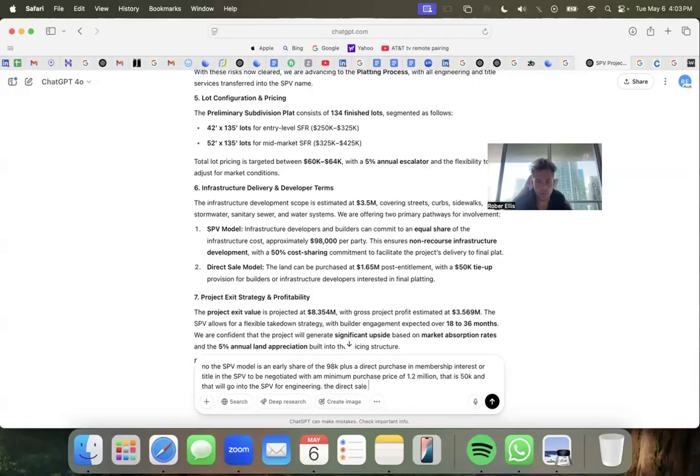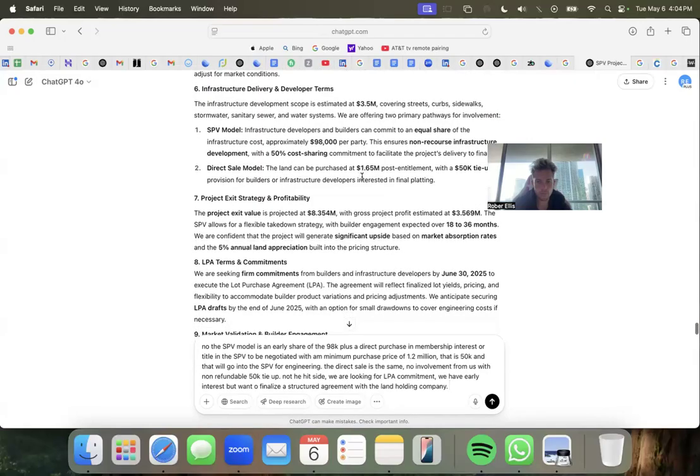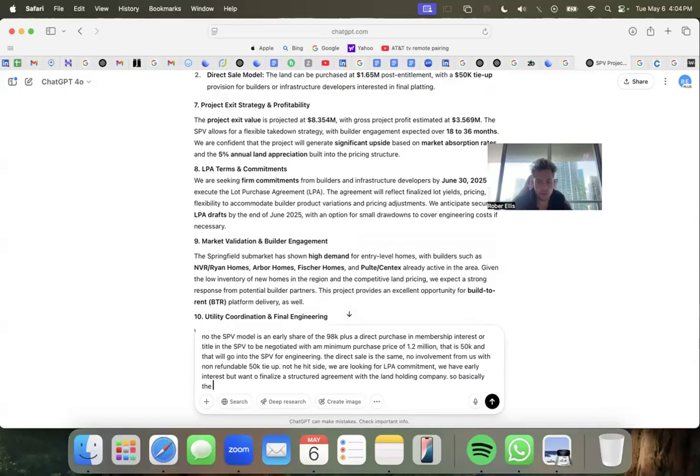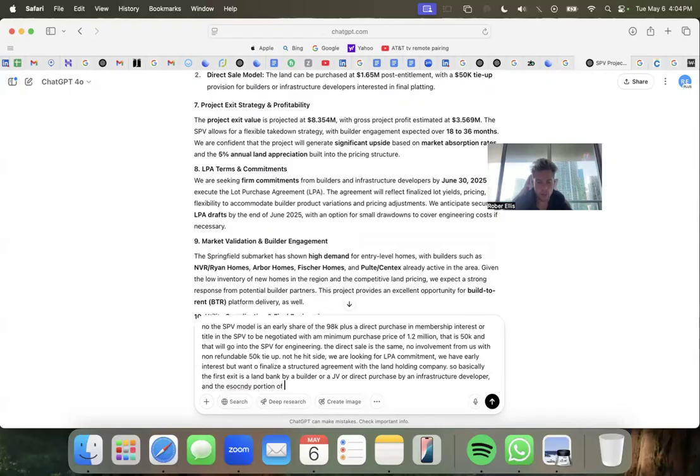The direct sale is the same. No involvement from us with a non-refundable 50K tie-up. On the exit side, we are looking for LPA commitment. We have early interest, but want to finalize a structured agreement with the land holding company. So basically, the first exit is a land bank by a builder or a JV or direct purchase by an infrastructure developer. And the secondary portion of this is LPA finalization, which is meant for builders.